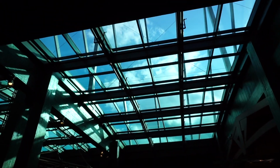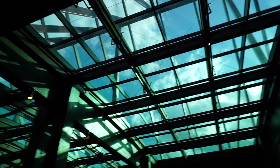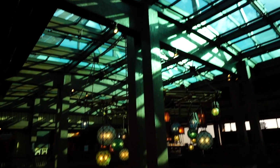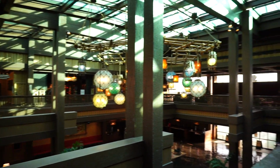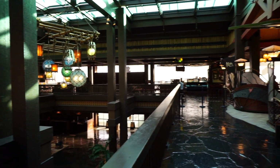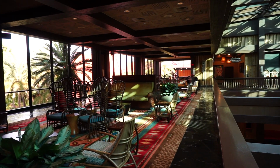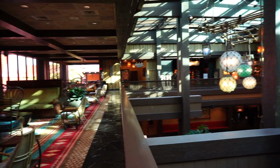Oh, and this is open. Last time I was here, this was completely covered up. It was dark, like really dark in here. But they have opened this back up. It's also so eerie, as there's really no one here. I think I've seen like 4 people here. It's kind of wild.